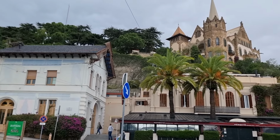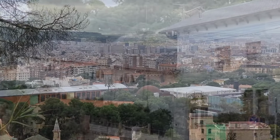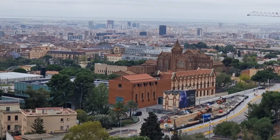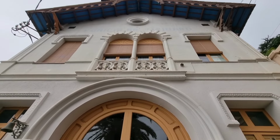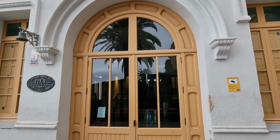Hello everyone, today is my second day here in Barcelona, Spain, and now I'm going to the famous Tibidabo. But first I need to take the new funicular train of Tibidabo. It is called Cuca de Llum.